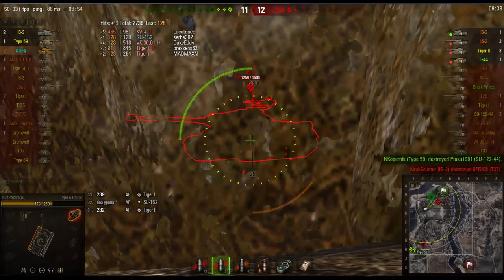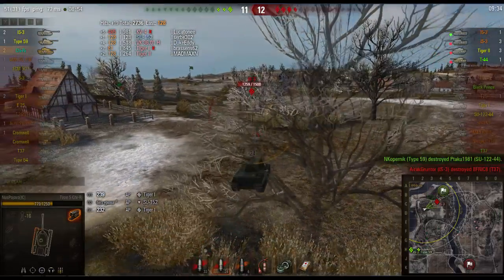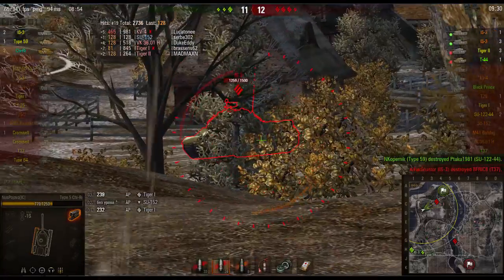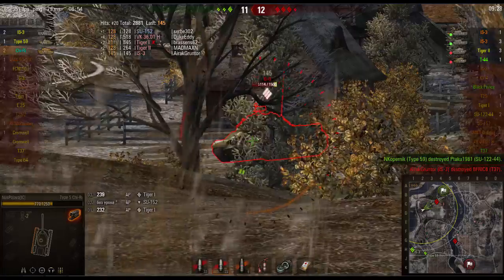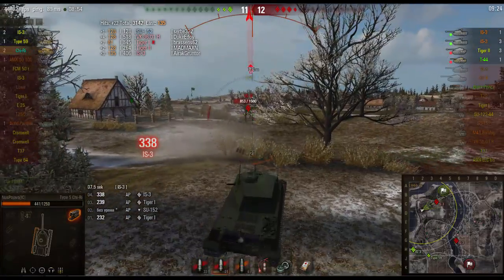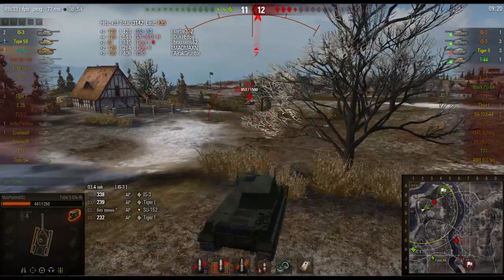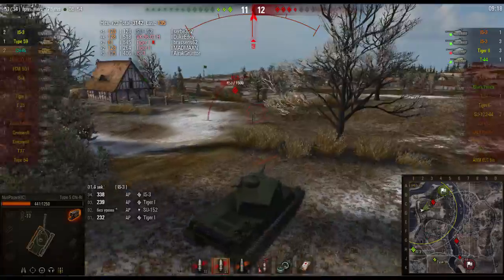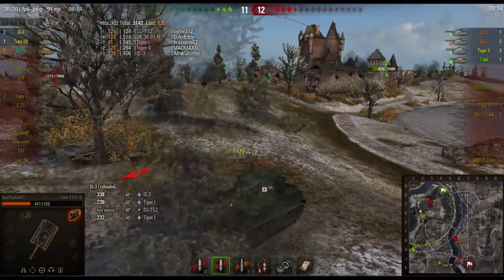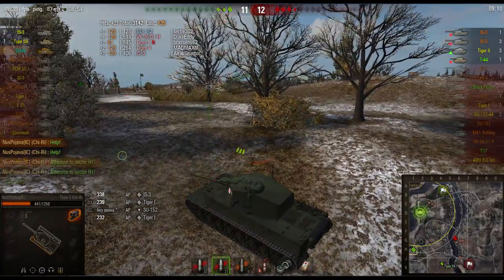A premium clip with 185 pin also manages to do absolutely nothing to him, and for that I will take a shot there. It was a big shot, but luckily I also managed to pen all of my 3 shots. Now I will try to fall back, because I don't want to engage an IS-3, and I do want to lure him into our IS-3.